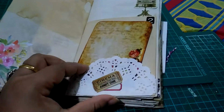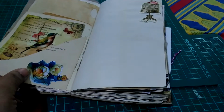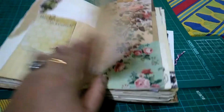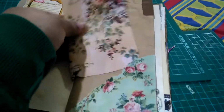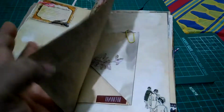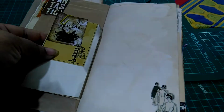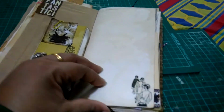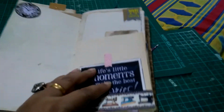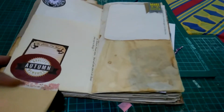So before I start laying down some foundations for the pages, I will do a very quick flip of what she has sent me, and it's full of goodies in all nooks and crannies. I really am very thankful that she has taken the pains to do this, and it's in a typical vintage junk journal style, but only in the traveler's notebook.